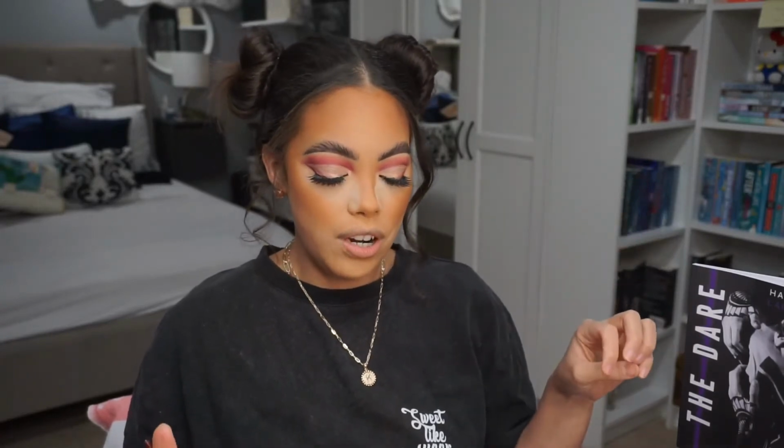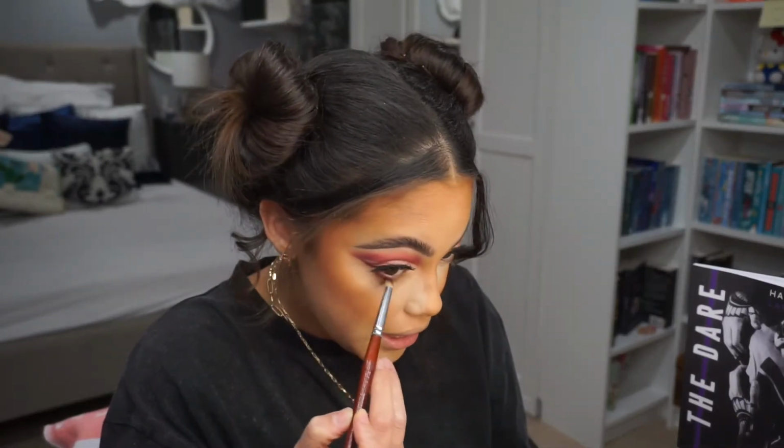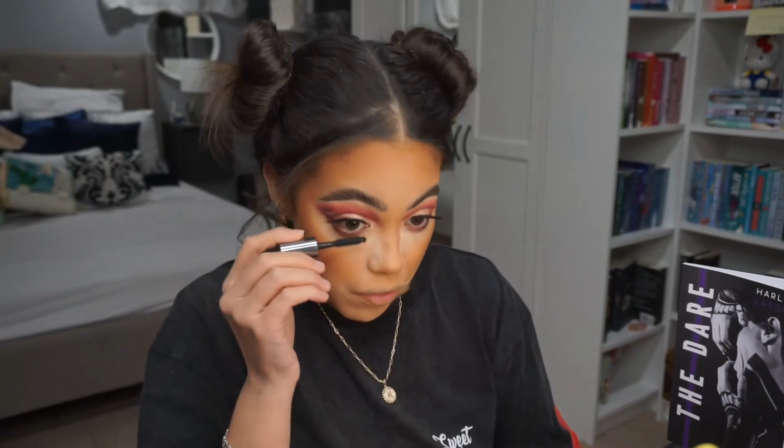It would have been a 5-star if there weren't bodily fluids involved, and when I say that I mean there's a part with spitting and a little bit of blood, and I was just like, you know what, that I can't get behind. But it was still a really interesting read. So The Dare is a straight porn book. Loved every minute of reading it.